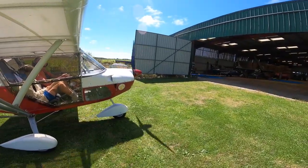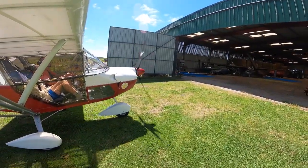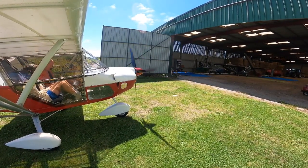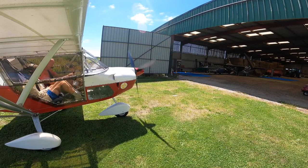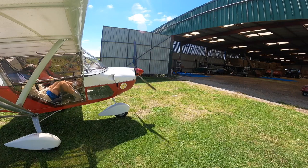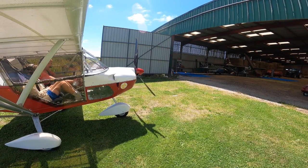Hey! Very good. Right, let me do a couple of things before we get out. So, shut the engine down. Turn all those lanterns off. Turn off the recorder.